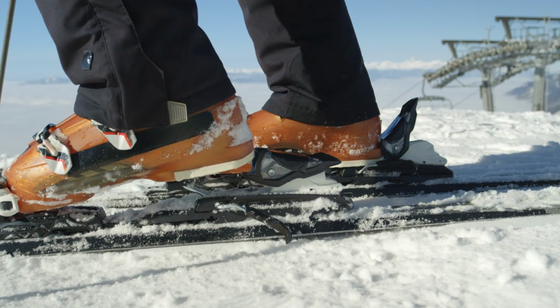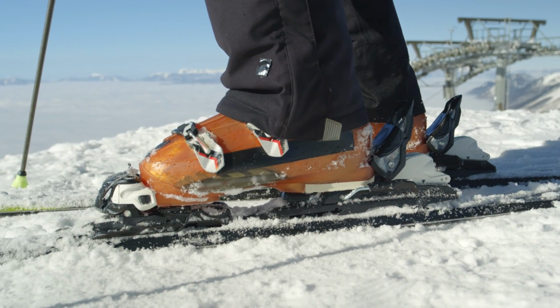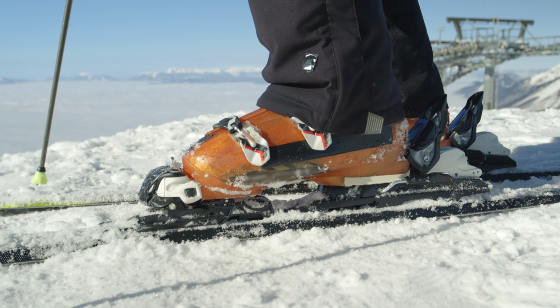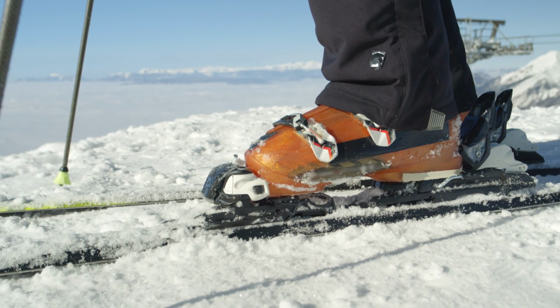But then at the retail spot, they actually heat up the shell, you put your foot in there, and as it cools down, it contours specifically to your body, specifically to your ankle, your foot, so it's more safe, it's more secure, it's more comfortable, and you are ultimately happier on the slopes.